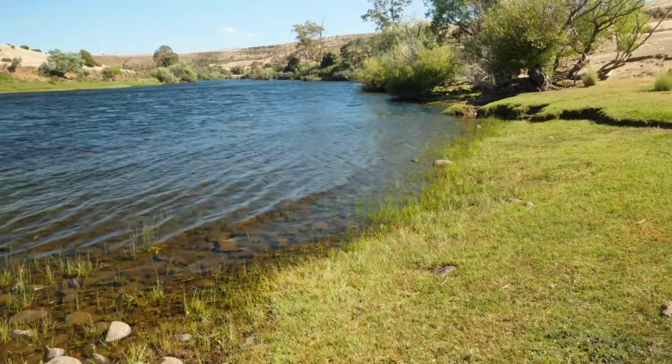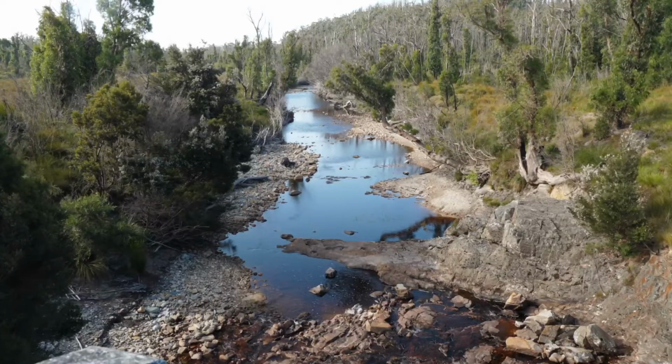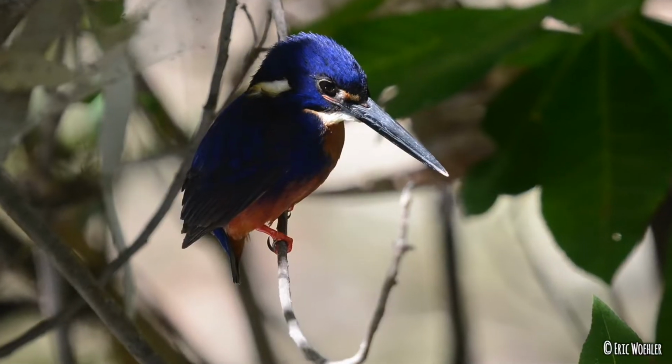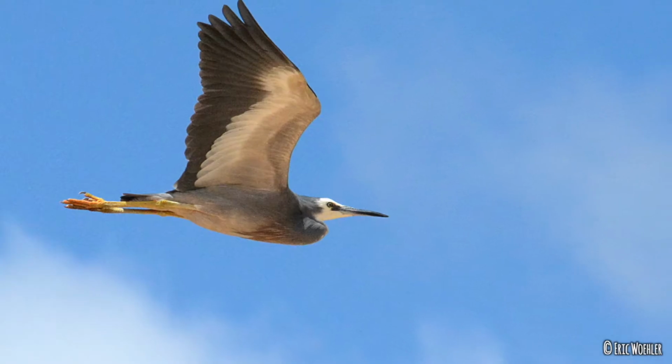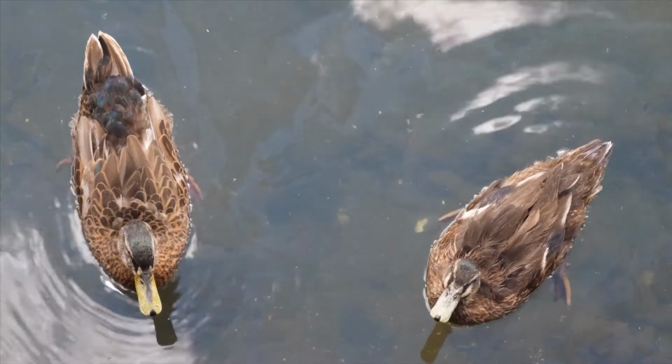In Tasmania we're really lucky to have awesome lakes and rivers, and these habitats, these freshwater habitats, also have certain types of birds that are associated with them. So you have kingfishers, which are beautiful, you've got herons, the white-faced heron, swans, loads of species of duck, and you'll also find species down by the water and freshwater that aren't typically called or known as freshwater birds.